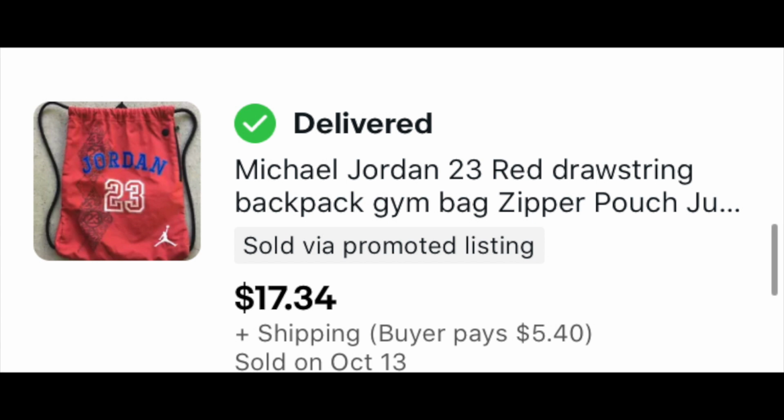I picked this up last summer. I remember the sale where I picked this up. I got some board games, some masks, some hats. I got a lot of stuff at this garage sale. And I think I paid $1 for this at that garage sale. And it sold for $17.34 plus shipping.